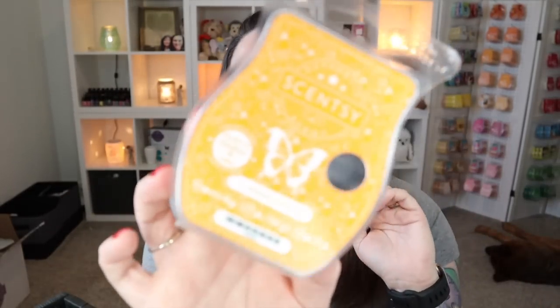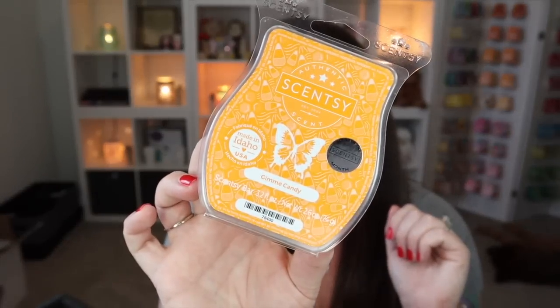I got through, I think just one, yeah, one of my bars of Gimme Candy, which is the scent of the month for this month. And it's straight butterscotch. And let me tell you, it is a powerhouse. When I had this going in just a couple of warmers, it filled the main living area. Oh man, it's so good. So sweet, and like I said, super, super strong. So Gimme Candy, the scent of the month for September, is a definite win.